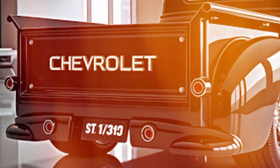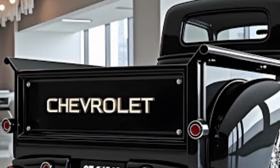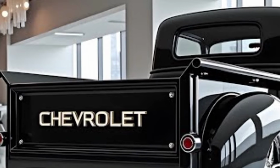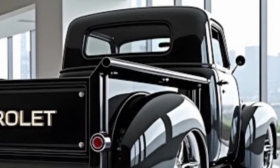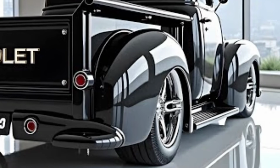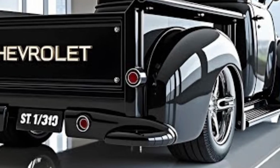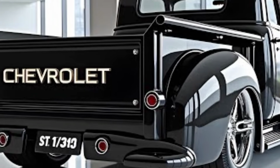Technology plays a pivotal role in defining the 2026 Chevrolet 3100 as a truck of the future. The connectivity suite is world-class, offering 5G-enabled in-car Wi-Fi, cloud-based navigation, and real-time traffic updates. Augmented reality head-up display projects essential information directly onto the windshield, while a smart trailer assist system makes towing effortless. Over-the-air updates ensure the truck remains future-ready with continuous software improvements.